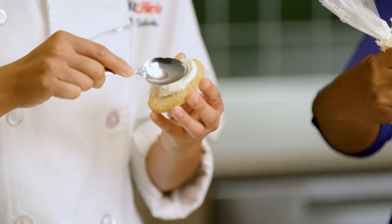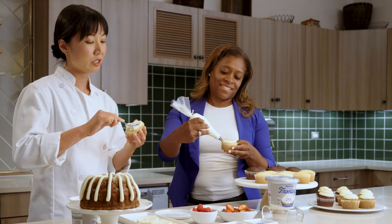As you see, this frosting came out of the refrigerator and it's so easy to spread.